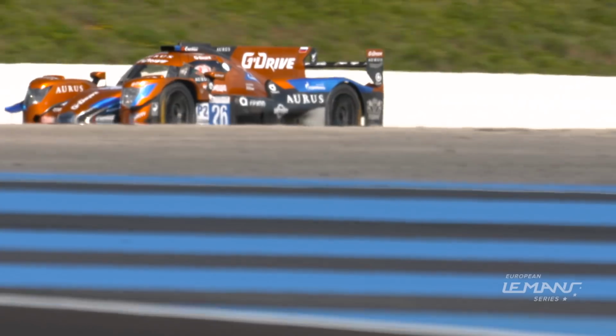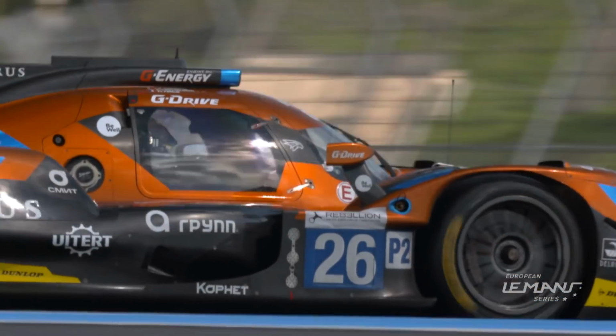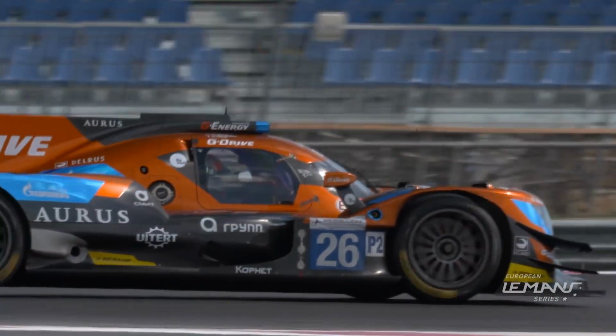The LMP2 grid this year is one of the strongest we've had. It will be really tough, but we all have a good package going into this season, and I'm looking forward to it and I'm confident that we can do a massive job winning the title and hopefully winning Le Mans.